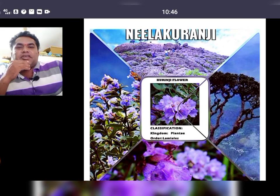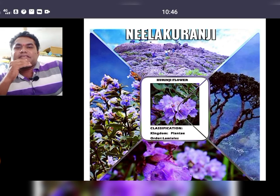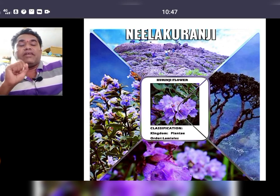So here what you are seeing in this picture, you can see the blue colored flowers, very attractive. So why have I taken this picture? This plant is very special in this universe. When you compare with other plants, other plants will develop flowers within days, weeks, months. But this plant, this pink flower plant, will develop flowers only once every 12 years.